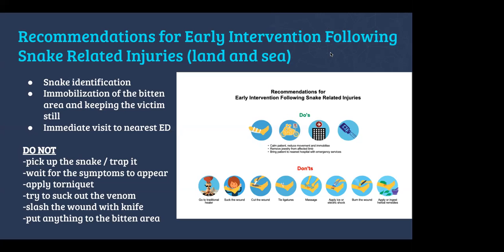Previously this was the practice that we always saw on TV, when someone gets bitten they apply a tourniquet, but specifically it is contraindicated. Basically, we don't want to stop the blood supply to the bitten area. So basically do not apply a tourniquet. And as well, try not to suck out the venom, or slash the wound with a knife, or put anything on the bitten area. This is a big no that one should never do.